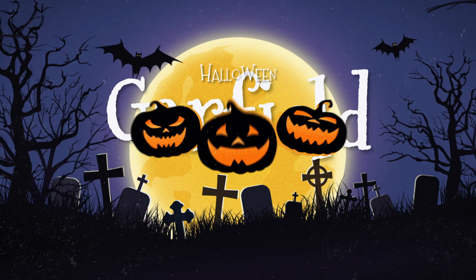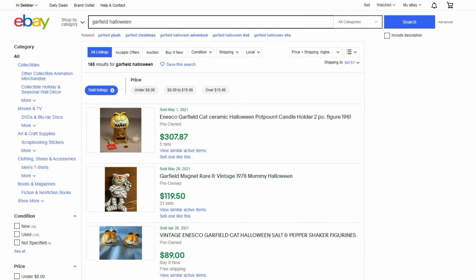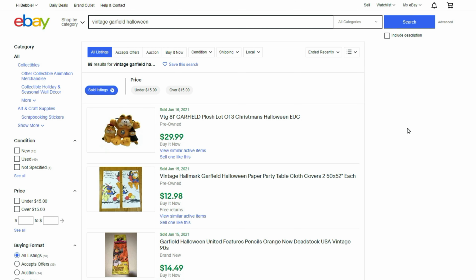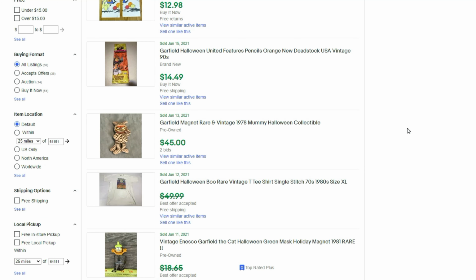Halloween Garfield stuff is not that plentiful. I don't know why, but they didn't really release a lot of Garfield Halloween stuff back in the day. They had like little doorknob covers or magnets. And when you see those types of things, those actually are holding their value pretty well. In fact, a magnet can go for like $40. That's crazy for one magnet.